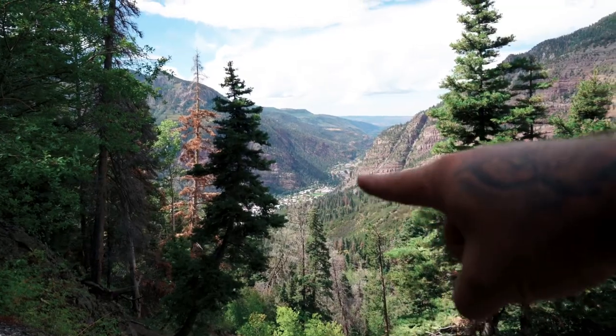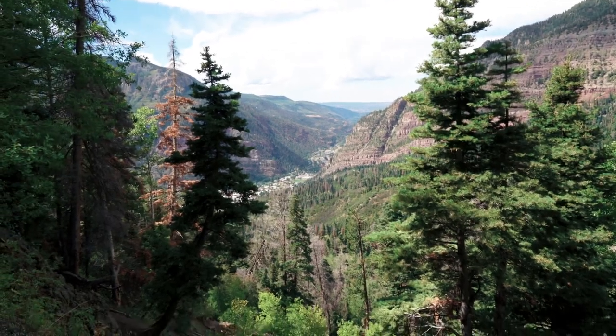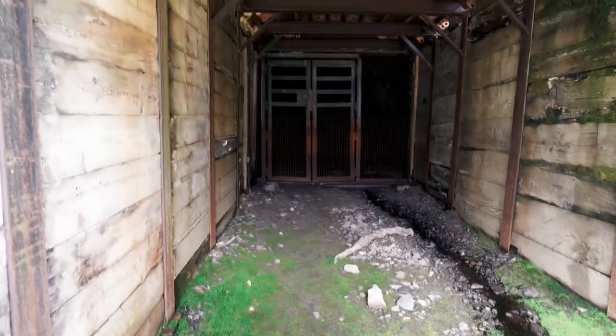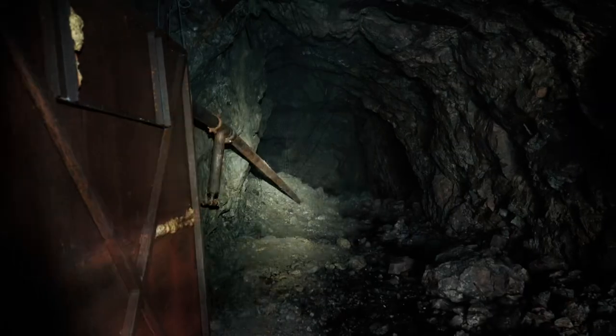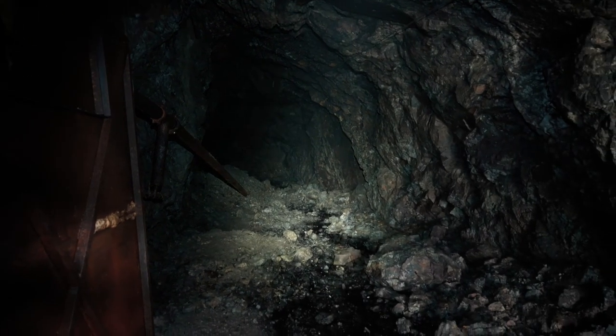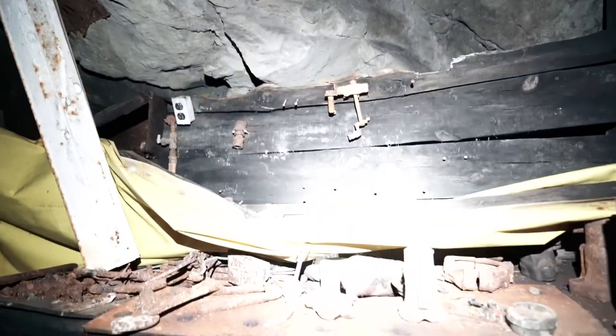You can see the town from way up here. Probably the best view in this whole area is at this mine. That's the main mine right there that you can't explore because it's locked up. So the main mine shaft is closed, but this part's open. And I'm not sure exactly how far it goes back, but it's actually kind of cool.